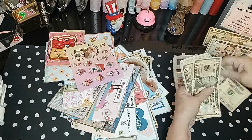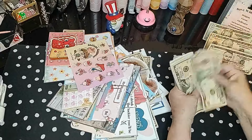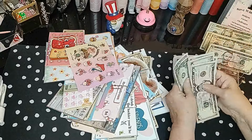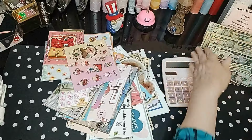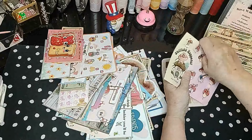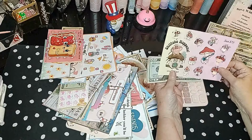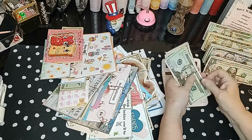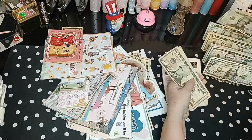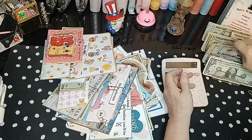So let me move this money around just a little bit. The tens, and the fives, and the ones. Okay, then we finished this scratcher challenge from Willow Tree Budgets. It was her Shiitake Happens, and it was $75. No ones in that one.